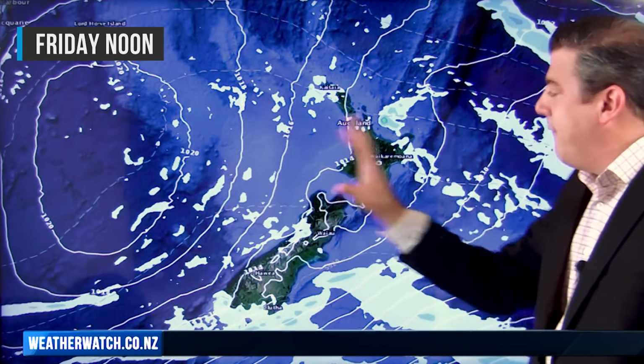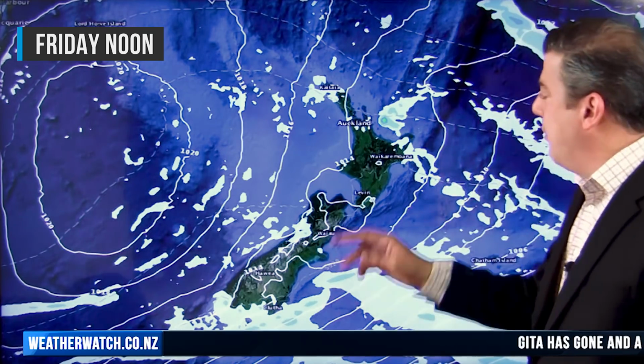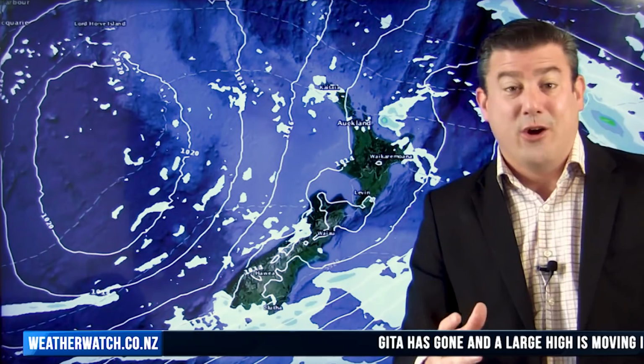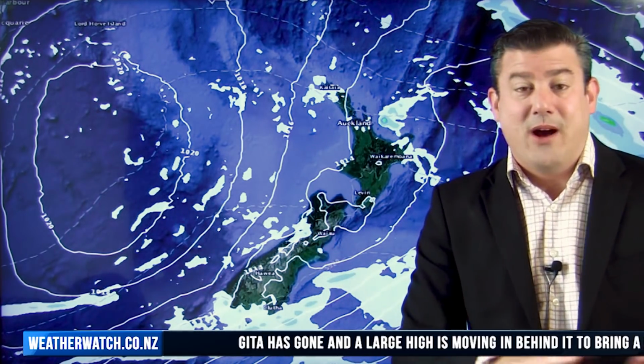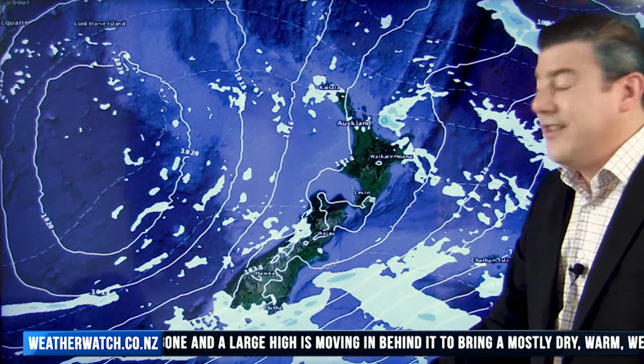And this is it here. So for Friday, maybe a couple of showers still lingering around coastal parts of Southland, maybe one or two up here in the northeast and the very north. Mostly dry though across New Zealand with that southwesterly change. Therefore inland it should be nice and beautiful and sunny. Maybe a little bit of coastal clouds though in the west and the south.